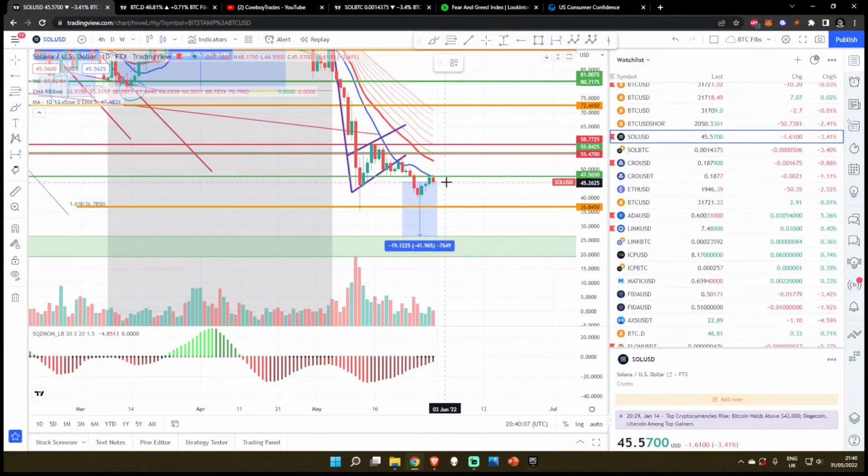So, while some of you may disagree that we might move all the way down to $26, which is what I personally think is going to be happening, at least the next target down that we could maybe both agree on is $37, which is slightly more conservative. This would be about a 20% drop.